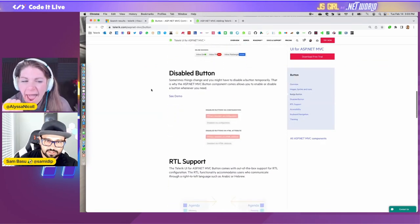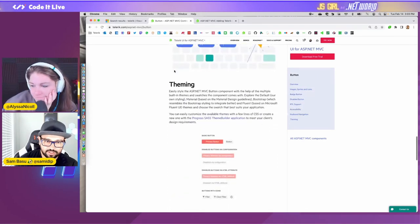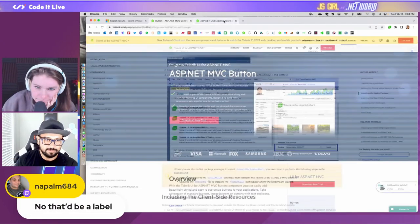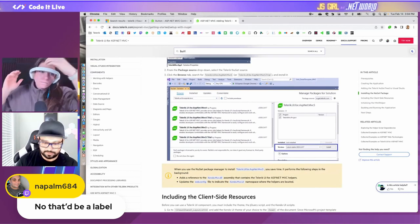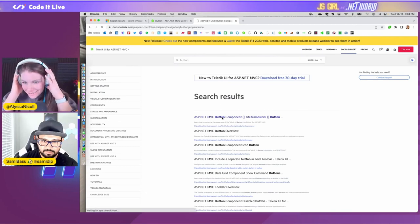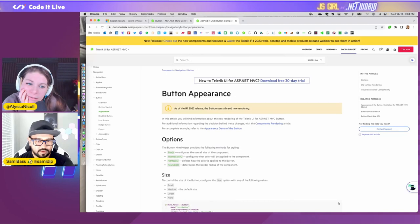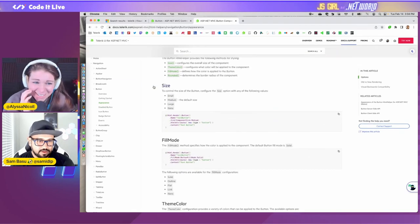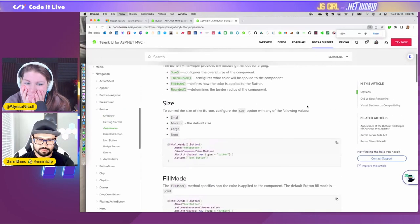Oh, it's a fancy button with badges and RTL support and accessibility and keyboard navigation. Look at that, theming. So it's a button on steroids. So is it called a label though? No, it's called a button if I can just find what it is. ASP.NET MVC button, maybe. I assumed you could start typing Telerik button and Visual Studio would figure it out. Okay, here's the button.